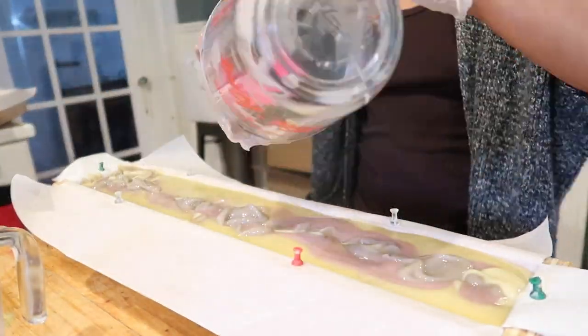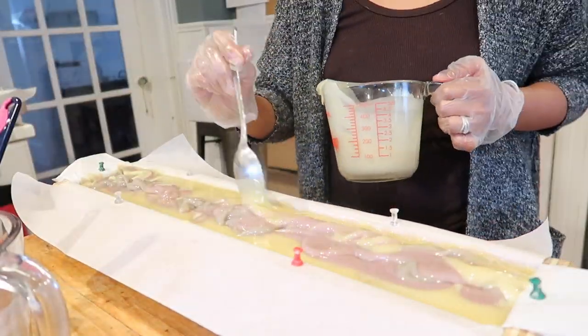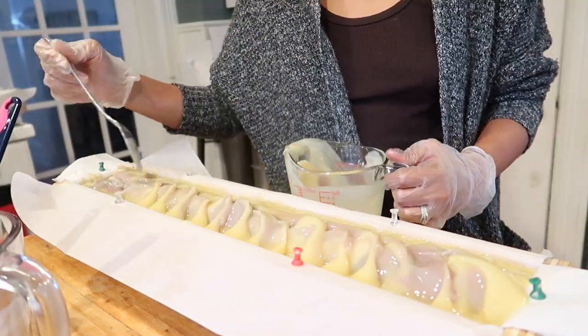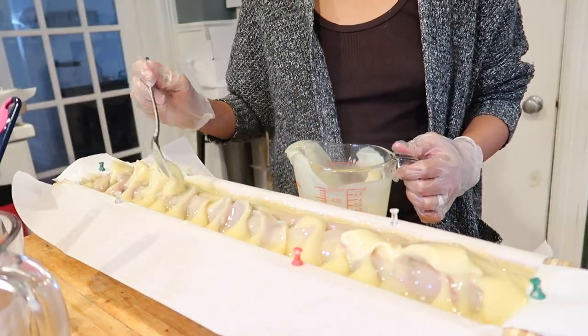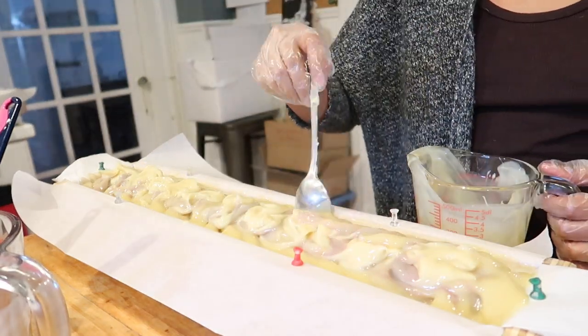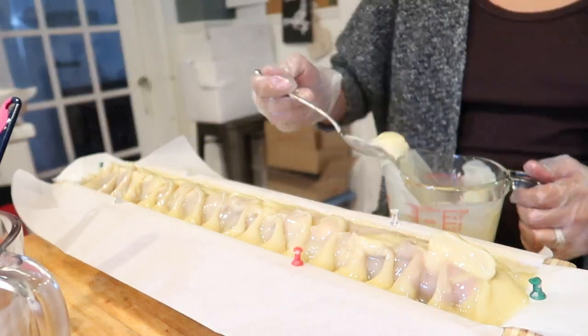Once I was done wrapping all those bath bombs, the lye solution was cool enough for me to mix it with the oils, so that I could pour my soap batter into the mold. And that's what I'm doing right here. If you want a more in-depth tutorial on how I make my soap, that video is coming out right after this one, so stay tuned for that.